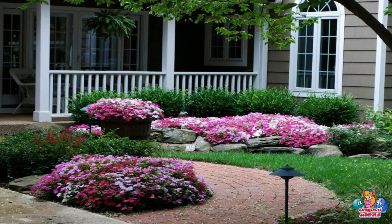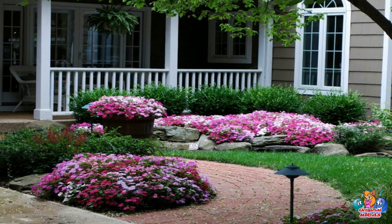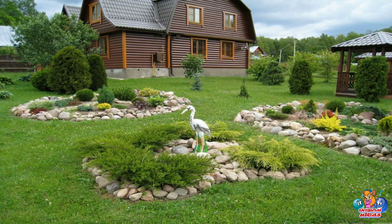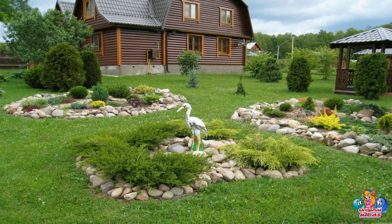Add a water feature. A water feature can be a beautiful and calming addition to your garden. You can choose from a variety of styles, such as a fountain, pond, or waterfall.